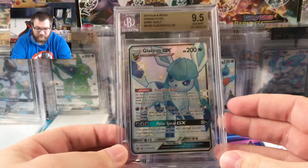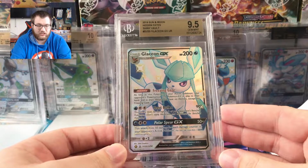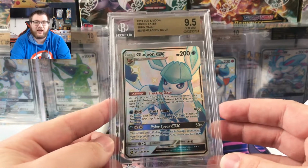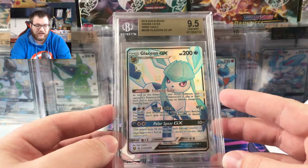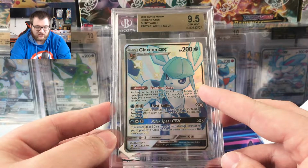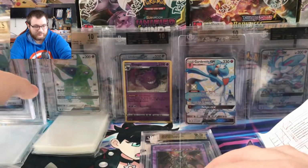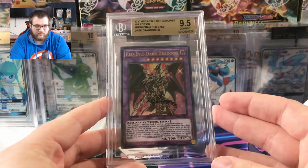So first off, we have a BGS 9.5 Hidden Fates Shiny Vault Glaceon to add to my Hidden Fates Gem Mint Plus collection. I'm getting closer every day. I love this card. It's been very difficult for me to find a Glaceon that was at least somewhat centered. Clearly you can see this one is off center left to right, but it was the best one I could find.